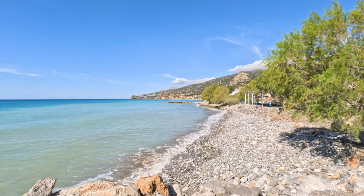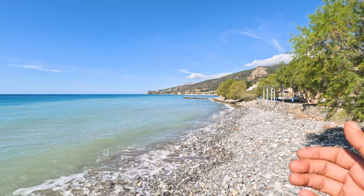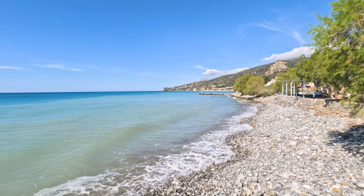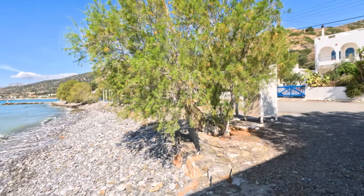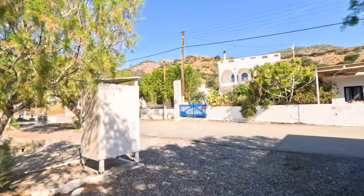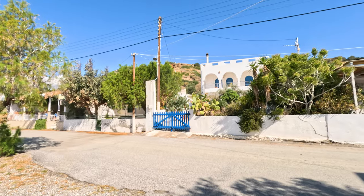So here we have a stony, rocky beach. The water is muddy because it was raining last night. Whenever it is raining, the rain brings mud from the mountains and it makes the water look muddy.